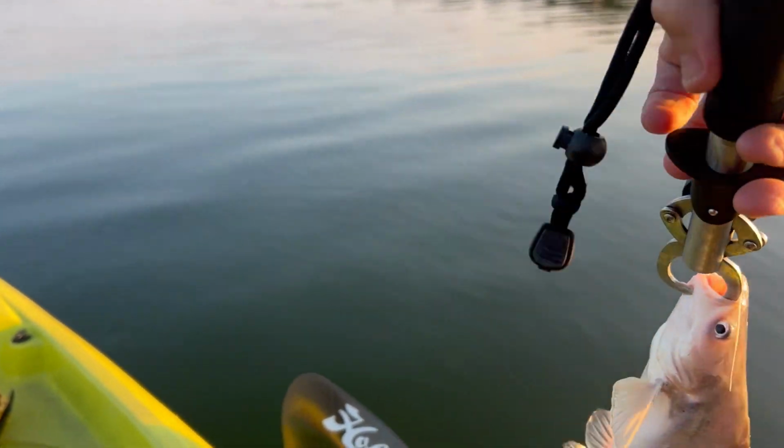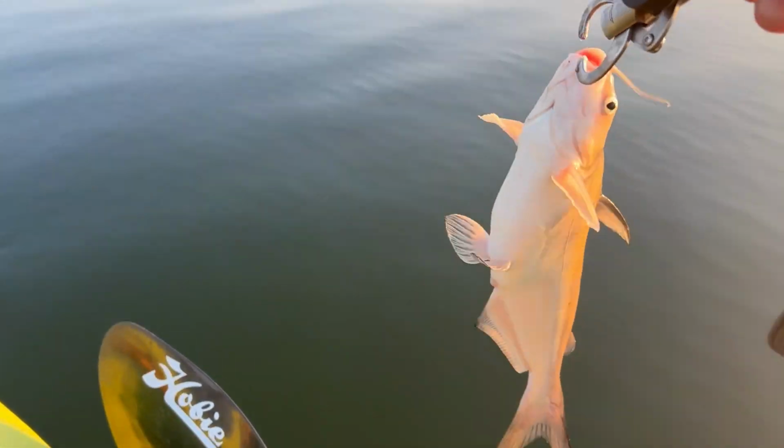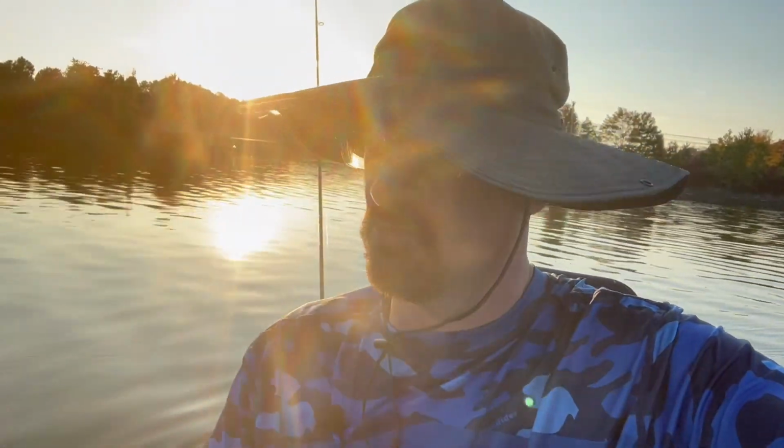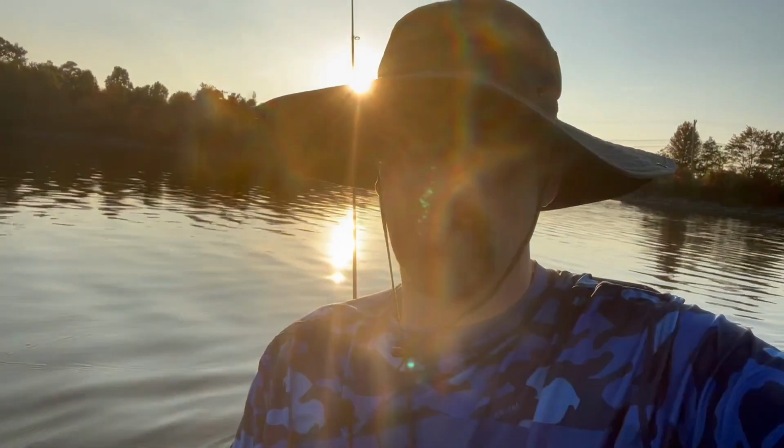Getting ready to go here. So I'm gonna head back to the boat launch now, troll back over there, get to see me in my cool hat. The sun was really bright today, and I'm glad I caught anything today under these conditions. It was only cloudy for a little bit, and then the sun was just blaring all day. This thing came in handy.